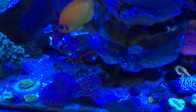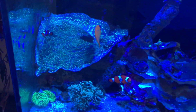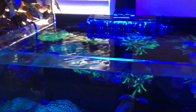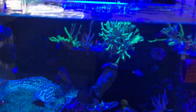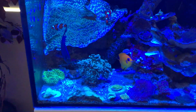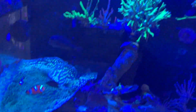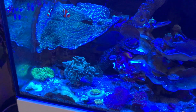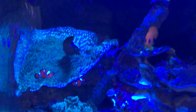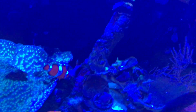So I've been feeding heavy, and I've been trying to get my nutrients over 15, because I think my Redfield ratio was a little bit off, because I was at 0.28 phosphate and about 12 nitrate. So it's a little bit inverted, so I think it's helped with me feeding more, because I've noticed that my rock is a lot cleaner. Like a lot of the algae has gone away, like that black algae that I had on the rock.